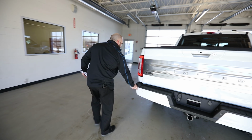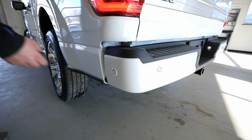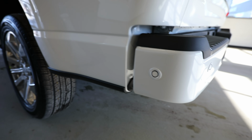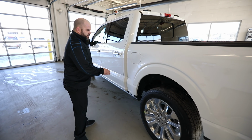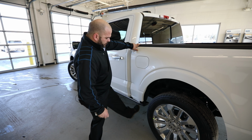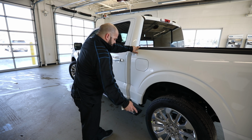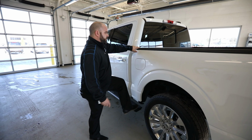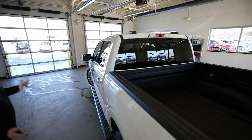As we walk around, paint-to-match bumpers on the rear, you're now going to see your side sensing, not just rear sensing, so it is going to have side sensing all the way around on this. When I mentioned earlier the kick switch for your Platinum, or your Limited, I'm sorry, the power running boards here, this extends out now further so you can actually reach in the back of the truck, grab whatever you need out of the truck, and move forward.